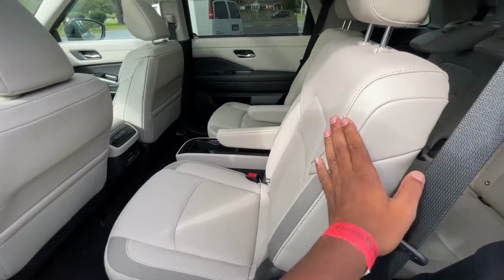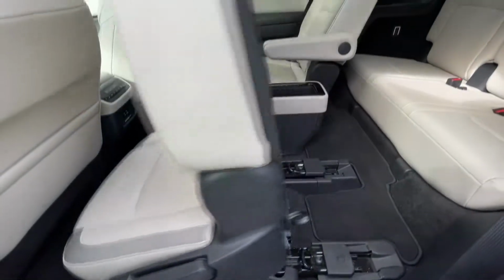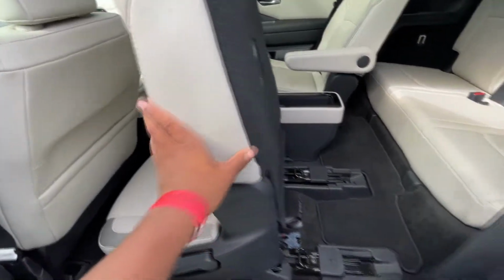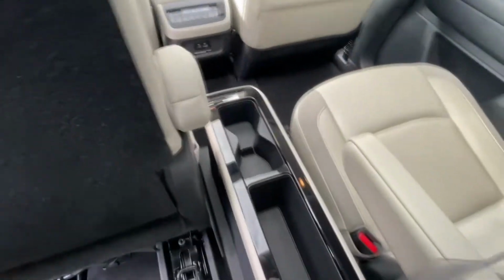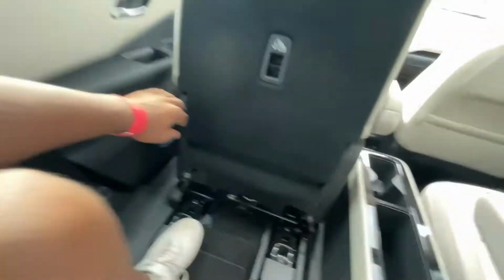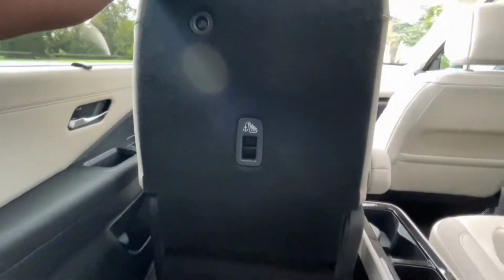Getting into the third row is pretty easy too. Just like a lot of other SUVs, it's a one-touch. Oh, and I like that. I haven't seen a car like this before. And you can easily crawl in here. My 5'9" self. Ow. Make sure you put the headrest up before it digs into your back. And it comes back like this.